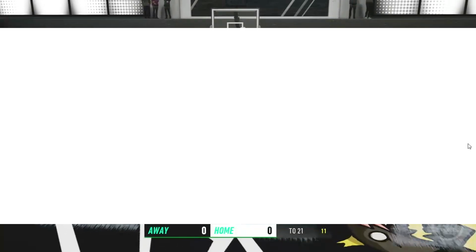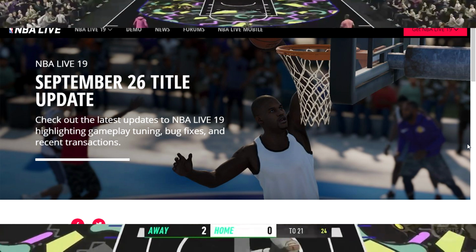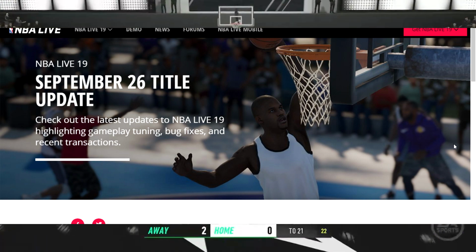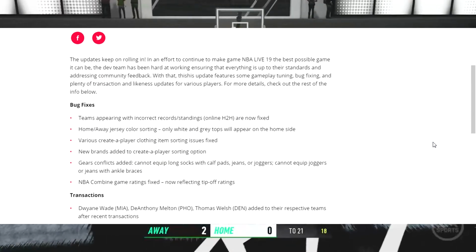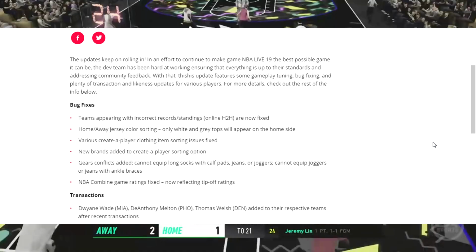We got the bug fixes. Let's start off with the team appearing with incorrect record standings online head-to-head. They're now fixed. Home and away jersey coloring sorting: only white and gray tops will appear on the home side. All right, we got various creative player clothing item sorting issues that's fixed.